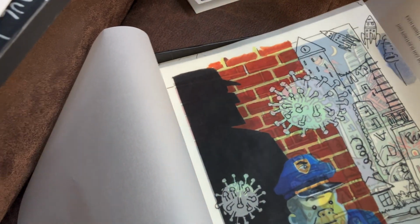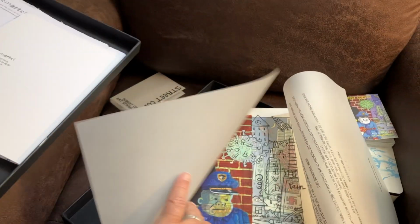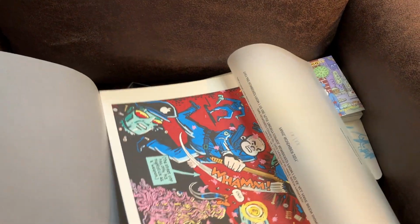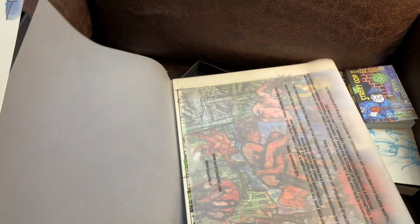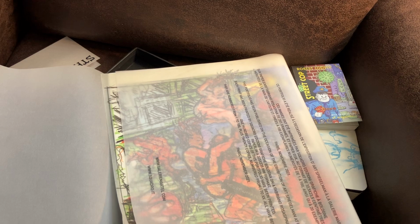There's several in here. Let's see if I can get to the next one without... How many are in here? I'll tell you that in case you happen to find one of these online and you're wanting to grab it. Okay, I guess it goes like this. Sorry, I'm doing terrible camera work here. So there's 1, 2, 3, 4.